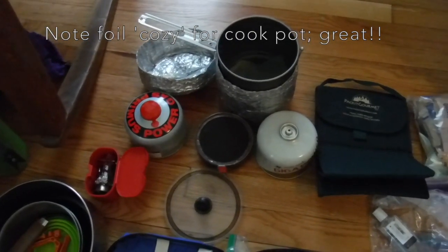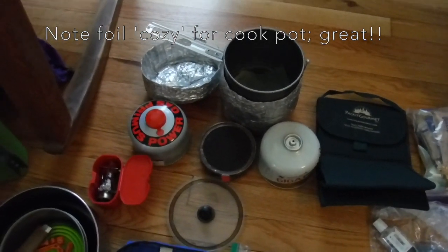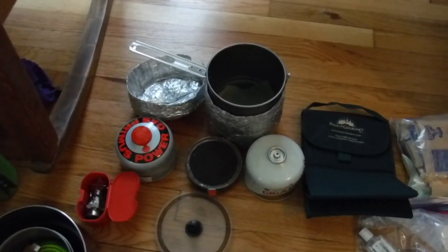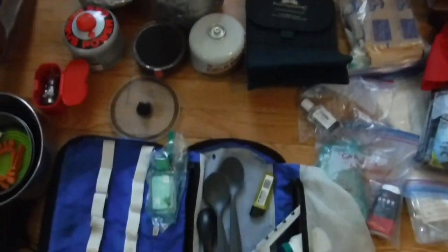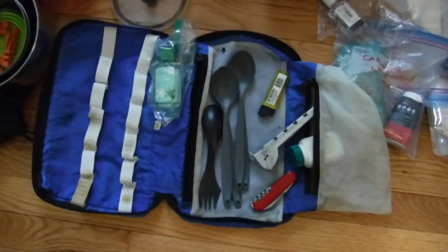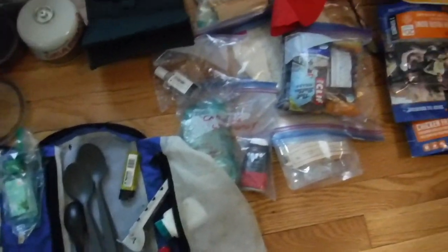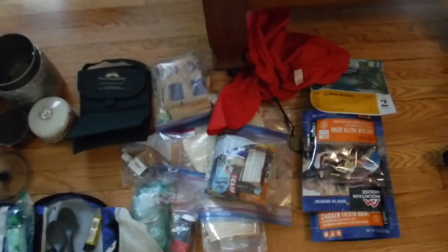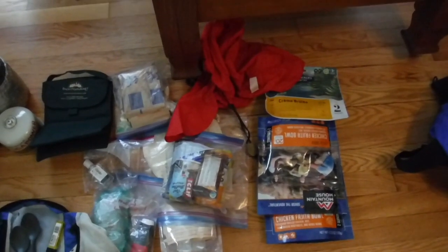I'll only be packing one of these fuel canisters, I think, for the Reactor quick boil stove, eating utensils, things to prepare, another spare lighter, and food, or my share of the food: breakfast, lunch, snacks, one entree, and that's it.